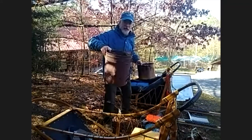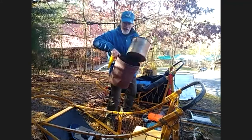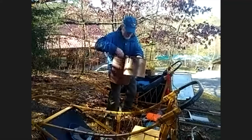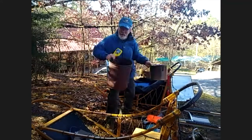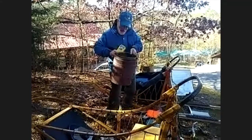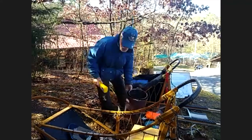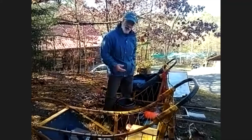So it's a 5-gallon bucket with some holes punched in for the air to go in so the fuel burns faster. I'll dump two of these in, not like that. Take the top off, dump them in, and then light them with a match. And then I put my pot in here with my snow that I need to melt for water. Or if I have water, I'm going to heat the water.